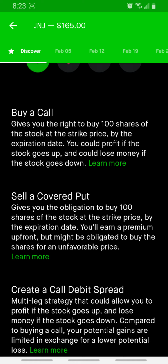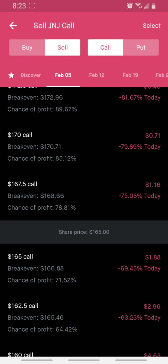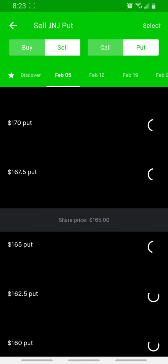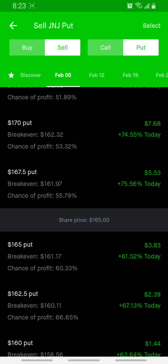You'll earn a premium upfront, but might be obligated to buy the shares for an unfavorable price. Now you can only do this if you want to buy 100 shares of the stock at a price that you want using the cash. And then you get paid a premium, just like if you were to sell a covered call. Now for example, February 5th. So for the cash covered put, you need to have enough cash that's equivalent to 100 shares.